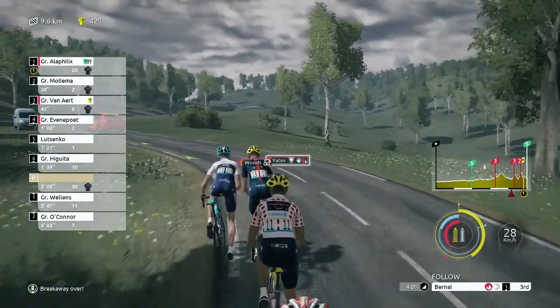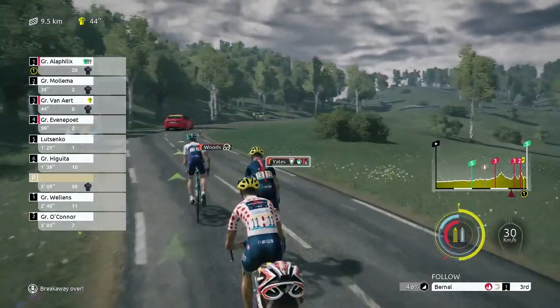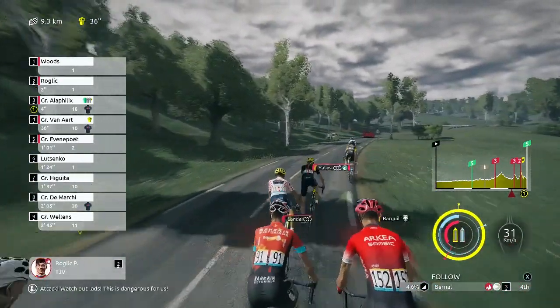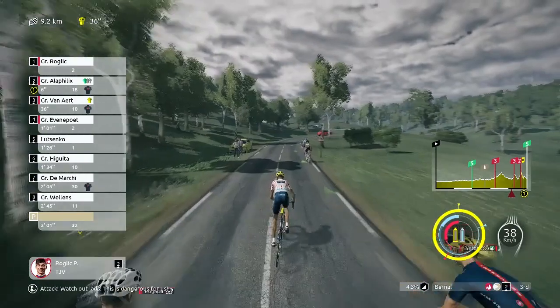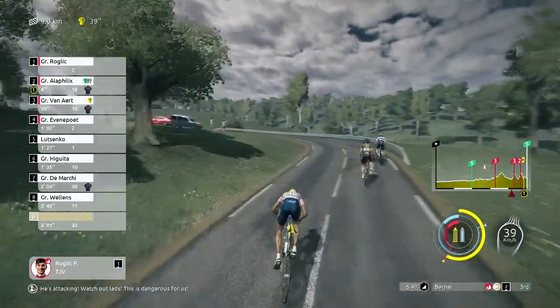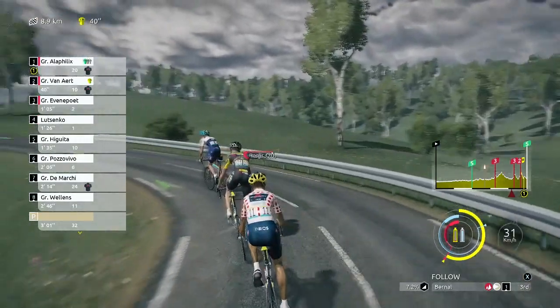Woods is going for it. I'm not too bothered about Woods. I think he's just going to try and upset the pace. Roglič's going for it, though, which means that we will go for it. If Roglič's going for it, I'm not going to be fooled by somebody like Woods going for it, but if Roglič's going to go for it, you better believe we're going to follow him. Don't want to lose any time to him.